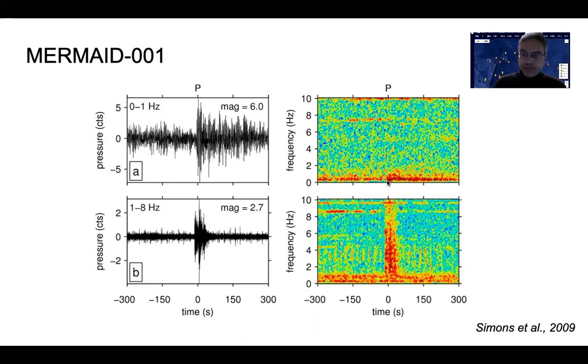For contrast, I'm showing a smaller earthquake, a magnitude 2.7, at a distance of about 100 kilometers, that shows you all of its energy that hasn't been sapped yet by attenuation in the Earth, and that therefore shows up as a quite clear arrival across all of these frequencies.